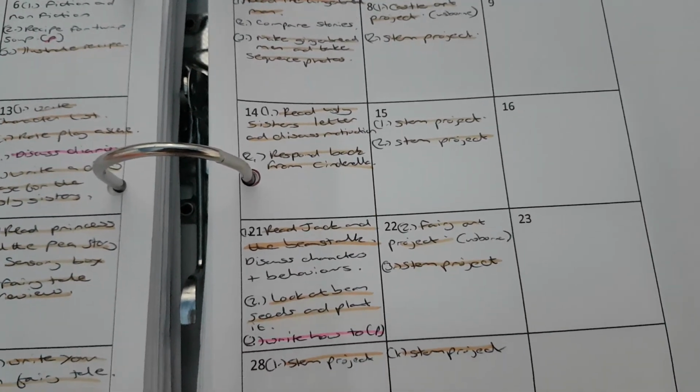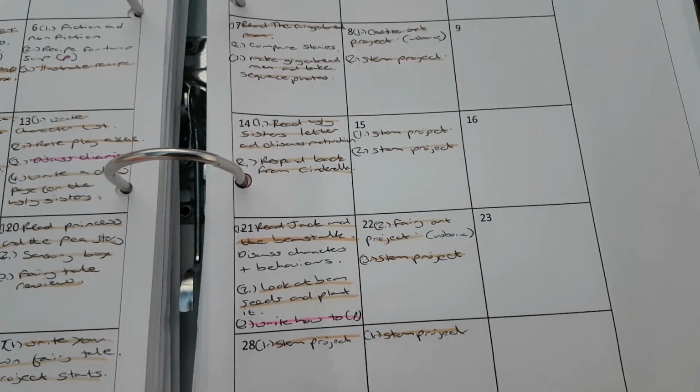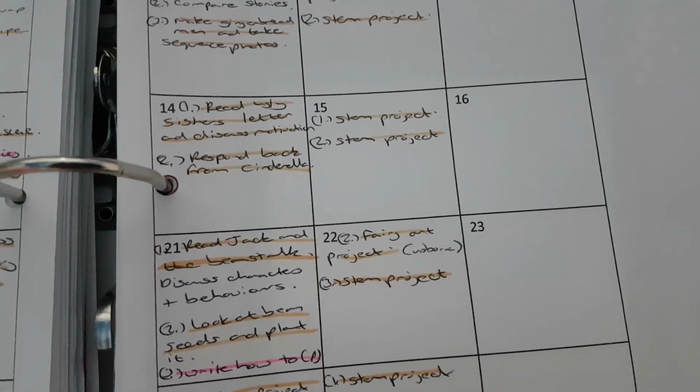We'll be discussing characters and behaviours. We're going to be looking at bean seed and planting our bean seed, and then writing a how-to, how we planted it. Then Fairy Art Project from Osborne and another STEM project.